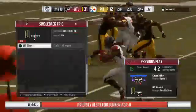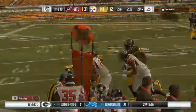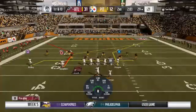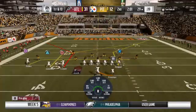It's another 1st down. We don't talk about it very often, but sometimes there's a dip in intensity when you start the 2nd half, which can manifest itself in some sloppy tackling. And how about right there? He ran right through that weak tackle attempt.